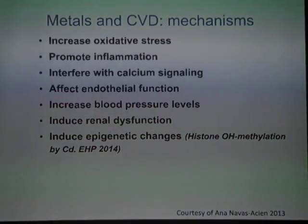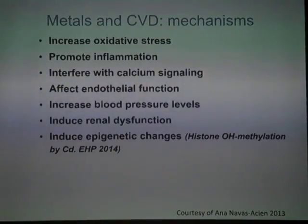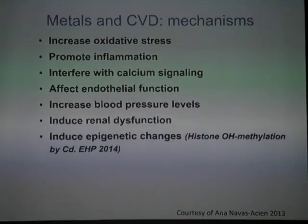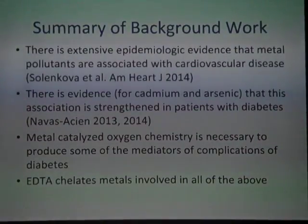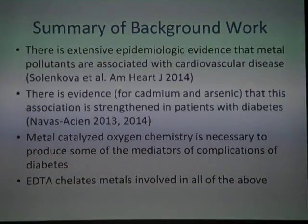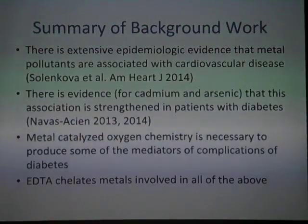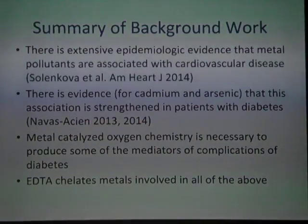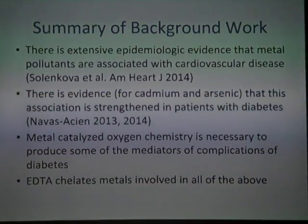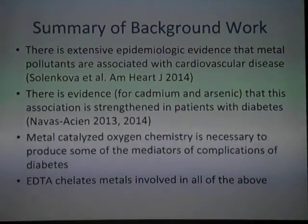Okay, what are the mechanisms? You can look this over. Increase oxidative stress, promote inflammation. These are toxic metals. What do they do? These are some studies that have appeared since the TACT trial on the toxicity of heavy metals, particularly for cardiovascular disease. In that article that's coming out in the Thompson letter, all the references will be listed, so you can get them there.